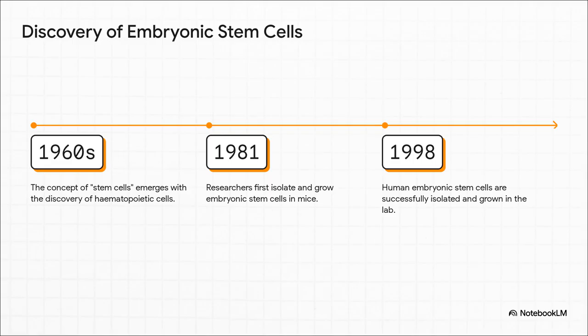Now, the journey to actually being able to work with these cells, well, it was a long one. The whole idea of a stem cell really started to take shape back in the 60s. But it wasn't until 1981 that scientists finally figured out how to isolate and grow them from mice. And then the massive breakthrough came in 1998 when two separate teams, in a huge scientific milestone, did the same thing with human cells.